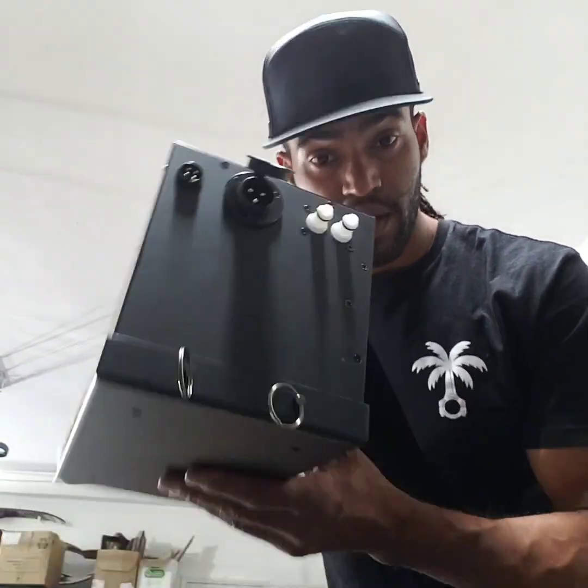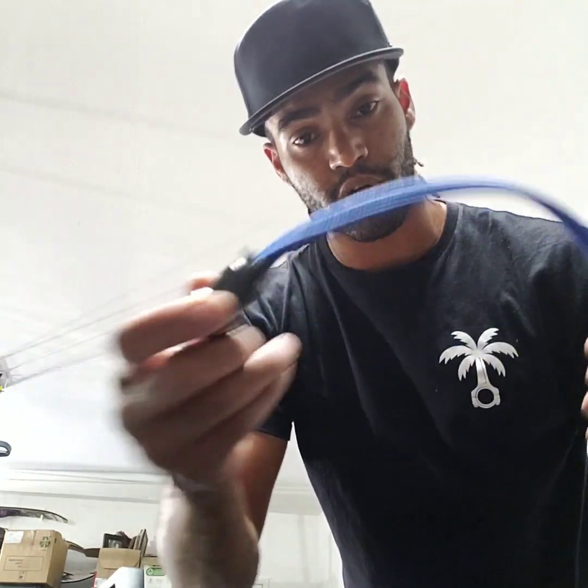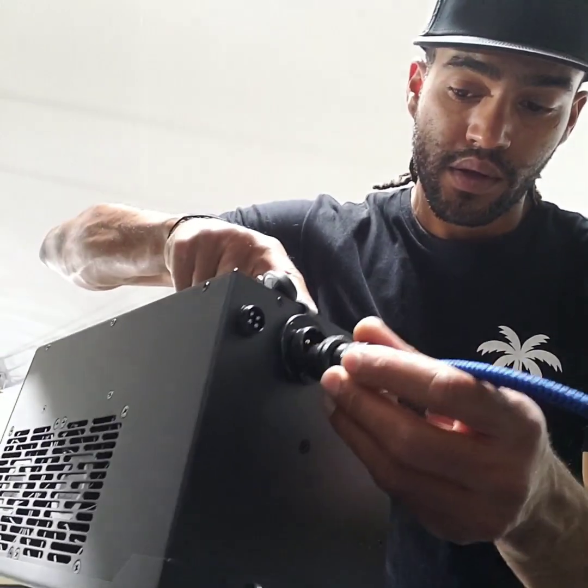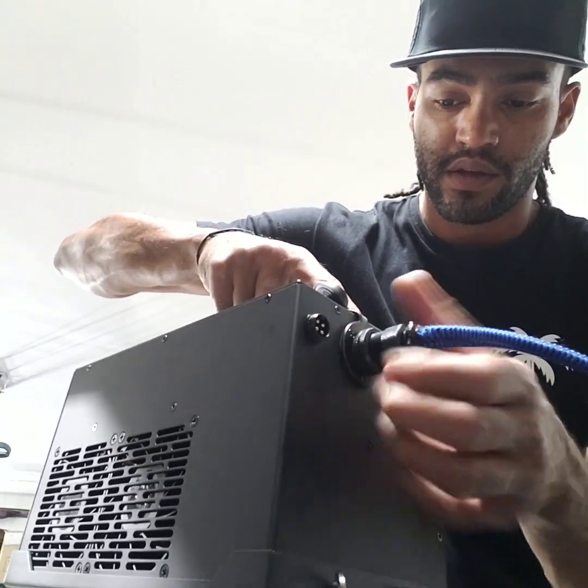One of the first things I'd like to do is go over the individual parts of this whole system. That way I can get a better idea of where I want to mount the Chillout Systems Quantum Cooler in the car, to make sure I have access to all these things in a usable and workable manner. Right here, this is the power cable. This is going to go to power and ground. It has a nice solid connector on it. Goes right here. It installs pretty easily and securely, just like that.